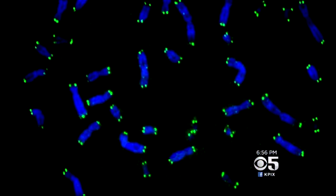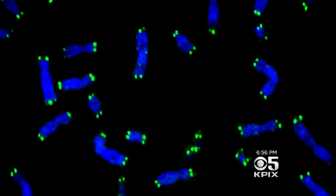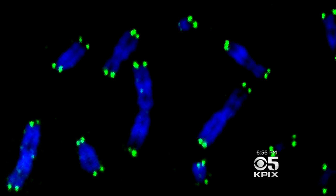It cost billions of dollars to map the first human genome. Now, thanks to technology, it costs as little as $1,000. By the end of the year, one company vows to offer a $100 test. With a drop in price, more consumers may rush to be tested. Will our doctors and nurses be prepared? In San Francisco, Alan Martin, KPIX 5.